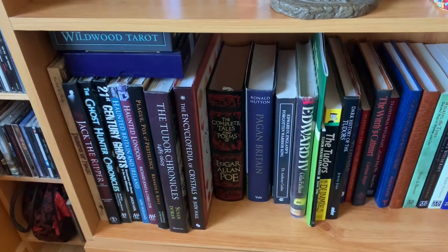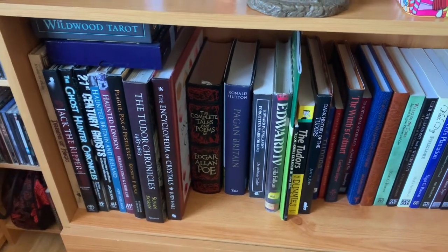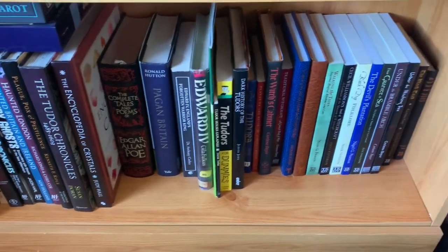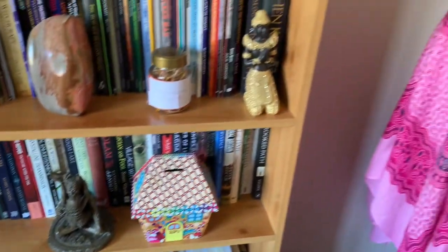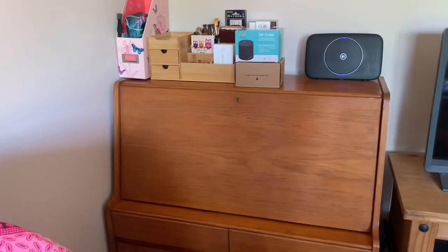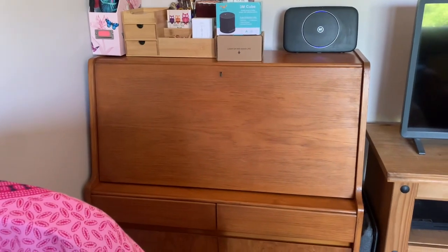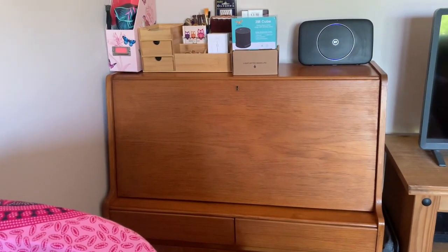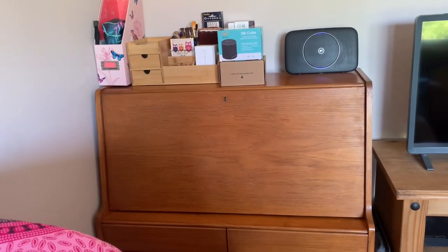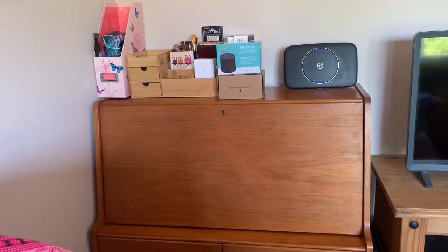That Wildwood tarot is just an empty box, and then there's the Camelot tarot underneath that, but it was missing the map, but I'm okay with it. Yeah, so that's that. And then we come around here, you see this. Now guys, this was like a bargain of the century because I've only had it recently, that was £5 in a charity shop, that bureau, £5, because they wanted to get rid, because they were getting more things in, and it's so handy because I can shut things away.